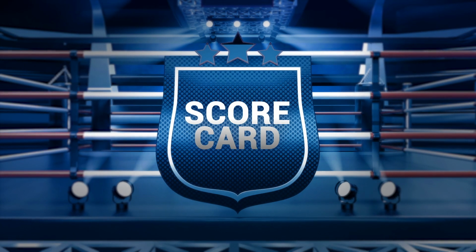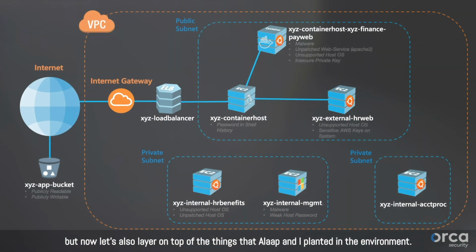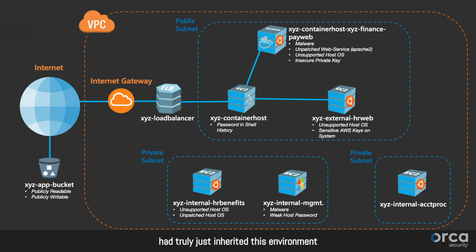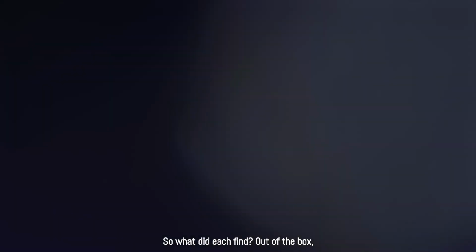So to sum up, let's again consider our lab diagram. But now let's also layer on top of the things that Alap and I planted in the environment. These are the same things that we would have no idea about if we had truly just inherited this environment and were looking at it for the first time. And in fact, it's the things that we would really depend on the cloud security products that we pointed at our lab to find in the end. So, what did each find?